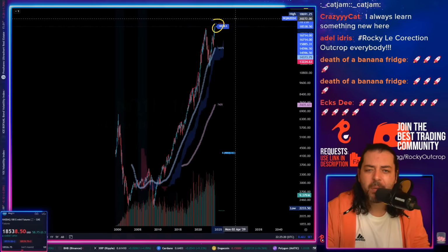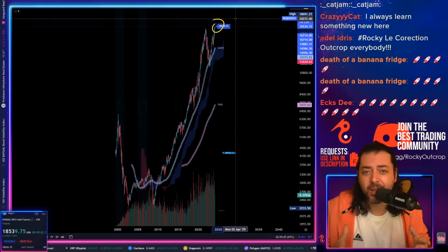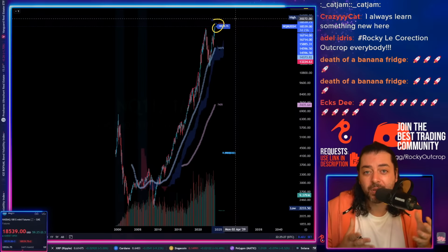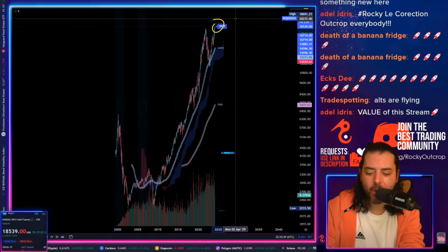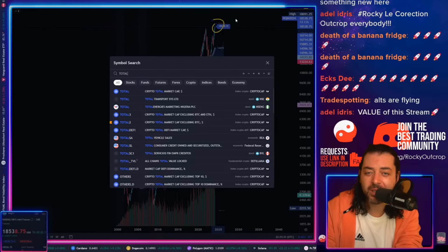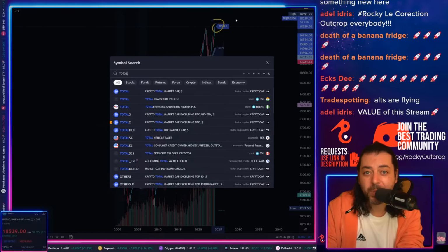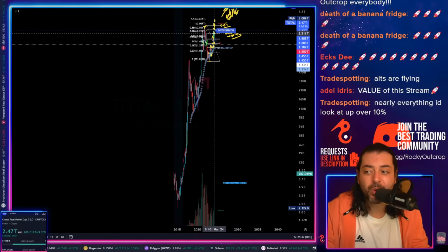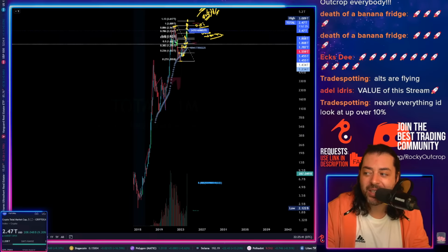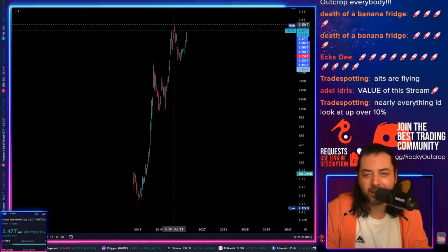How does that make a difference to Bitcoin? Well, like every other asset in the world, a rising tide will lift all ships. However, if we go and look at the Bitcoin and cryptocurrency specific averages, this is the equivalent of the SPX in terms of Bitcoin. We can see a crucial difference that actually this is not at all-time highs quite yet.